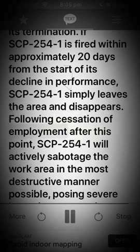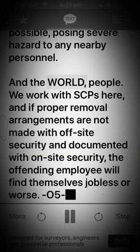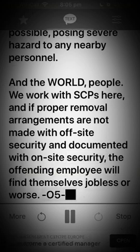Following cessation of employment after this point, SCP-254-1 will actively sabotage the work area in the most destructive manner possible, posing severe hazard to any nearby personnel and the world. People, we work with SCPs here, and if proper removal arrangements are not made with off-site security and documented with on-site security, the offending employee will find themselves jobless or worse.